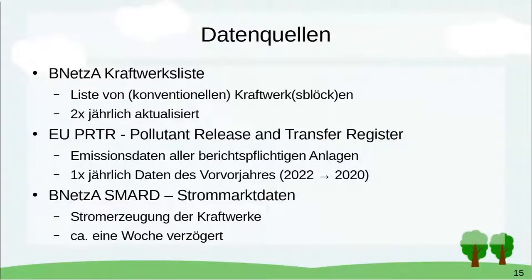Back to PlantWatch. I have three main sources for the data. I have the plant list by the Federal Grid Agency, the list of power plant blocks. One plant can have more than one block. We have seen that already. And this is updated about twice per year.